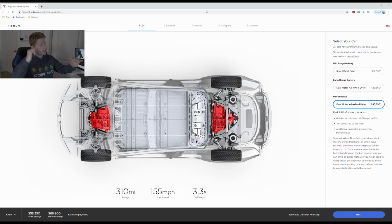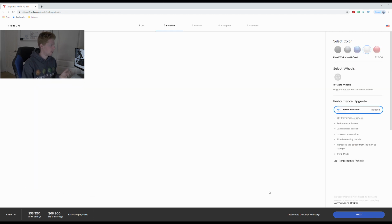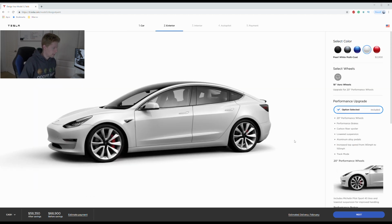All right, so as you can see on the screen here, we have 5 steps. We've got car, exterior, interior, autopilot. We're going to go straight forward and kind of quick through these. These are kind of self-explanatory things.